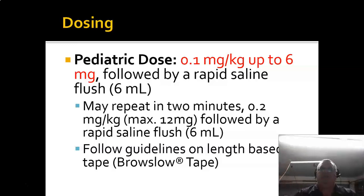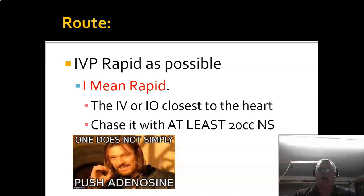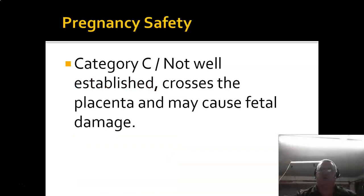All right. Pediatric dose is, again, 0.1 milligrams per kilogram up to 6, and then you double that up. You can go up to 12 on your second dose, all right? But use your length-based tape on that. And IV means IV, okay? That means you push it fast, you push the flush right behind it, okay? Then you don't hang the IV bag up and squeeze it, okay? And the reason I say it like this is because people think, I'm going to squish it with the IV bag to make it work. No, it's got to have a solid flush, at least 20 cc's behind it to make it work.